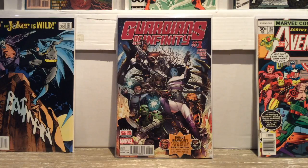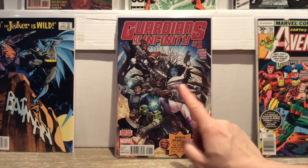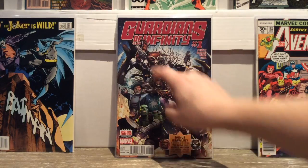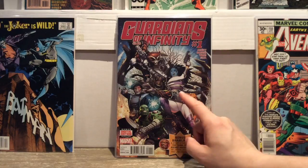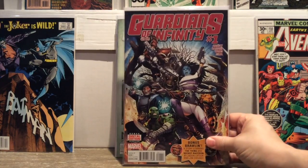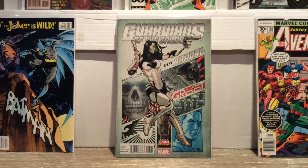All right, another number 1, Guardians of Infinity. I wasn't even aware of this book. I still don't know what it is, but it's got Rocket Raccoon on the cover. It's got some of the Guardians, and it was a number 1. So who am I kidding? Of course I'm going to get that. I also picked up Guardians of the Galaxy Annual number 1. Again, I'm a huge Annual fan. Couldn't wait to get that one. Really excited to have that.